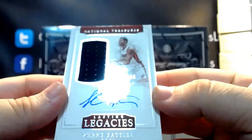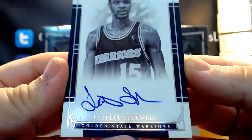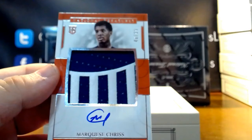Lasting Legacies, Shane Battier for the Heat. For the Warriors, on card, Latrell Sprewell. Golden State, out of 75. That's a cool looking patch coming up here. Out of 99, Marquese Chriss for the Suns.